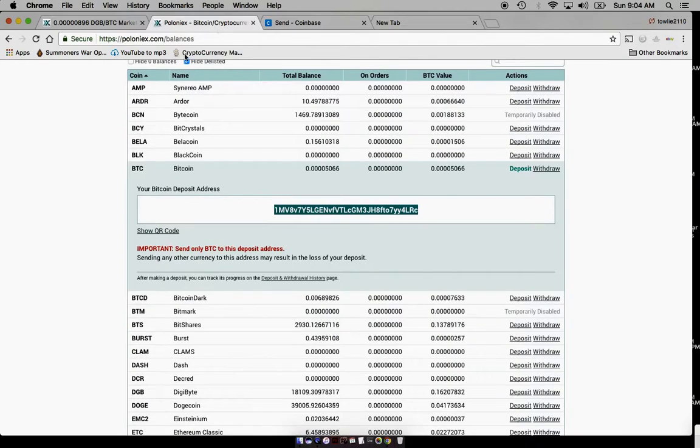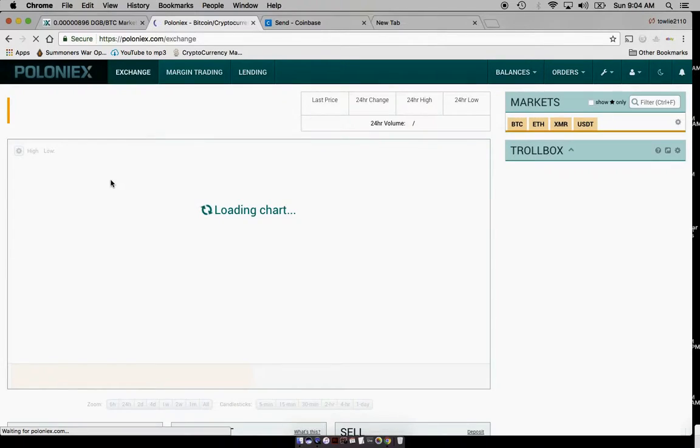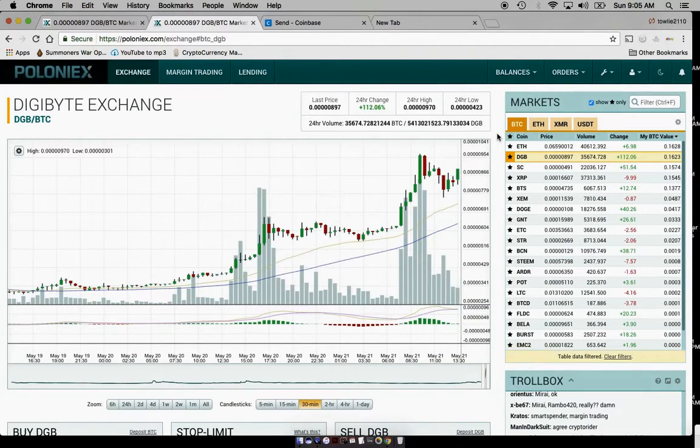Alright, then it's going to take a while for your Bitcoin to send to Poloniex. It might take anywhere from 90 seconds to 90 minutes, sometimes longer. So don't freak out, and don't go to the troll box chat box and say, "Hey, where's my money? You guys are a scam." Everybody does that.